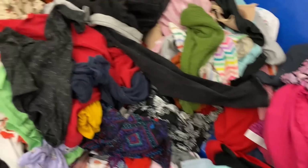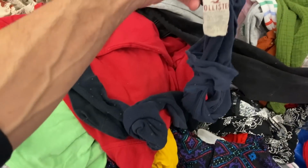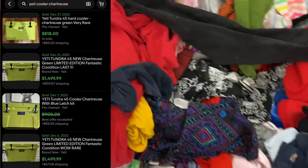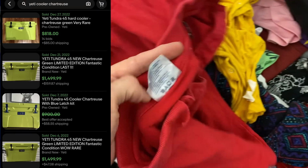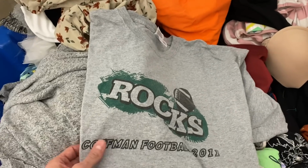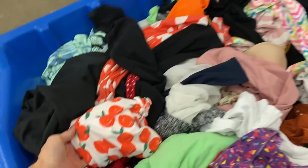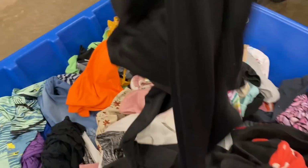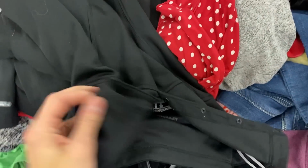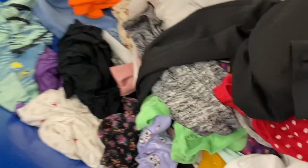Yeti, by the way, if you can find the Tundra 45 in the chartreuse color, they're coolers. I'll tell you what, you're going to make maybe over $1,000 depending on the price you list it at. So that's another one that I would check Facebook Marketplace for, because again, somebody might just be relisting theirs, didn't get any use out of it, and they just want what they paid for it. I'm not sure what those are brand new, like MSRP, maybe $200-$300, but the price looks like it has gone up considerably for that exact Tundra 45 chartreuse, am I saying it correctly, color. So keep that in mind, because that's another one that has appreciated, and it's worth a ton of money.